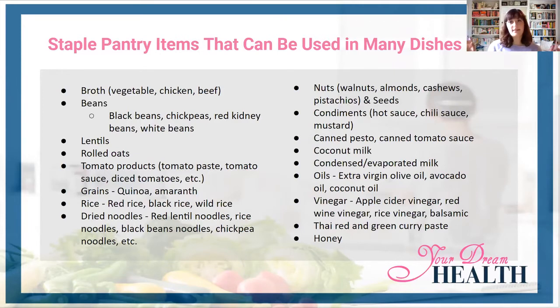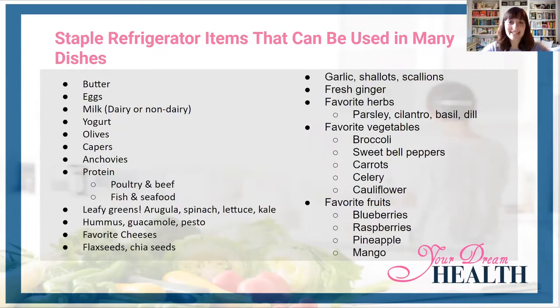Out of all the rice out there, those are some of the most nutritious options. Not to say that brown rice and white rice should not be eaten, but some of my favorites are the red rice, black rice, and wild rice. We also have, of course, oils, extra virgin olive oil, coconut oil, avocado oil. We have canned pesto. Of course, sometimes I like to make my own pesto, but sometimes it's nice to just have that ready in a can to go. We have nuts, coconut milk, some Thai red curry paste. You can look at that list. It'll be included in the PowerPoints that we send at the end.